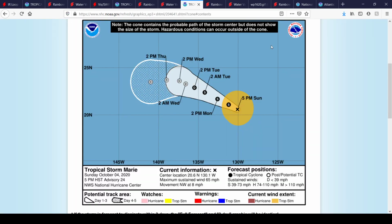And here's a quick look at Tropical Storm Marie. As of Sunday, October 4th, 2020, 5 p.m. Hawaii Standard Time, Advisory 24: the center is located at 20.6 degrees north, 130.1 degrees west. Maximum sustained 1-minute winds are estimated to be at 65 miles per hour.